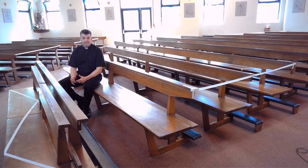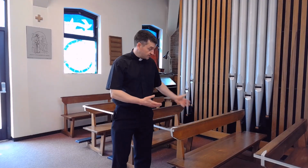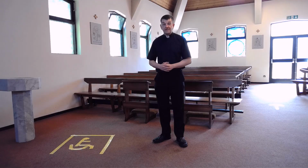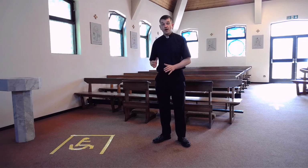This front bench on the front side of the church doesn't have any tape markings on it, and that's so that a family group can come and sit here. So if you're in the same household or in the same support bubble, you can sit here with the other people who are part of your household. And likewise, there are some benches like this one, which are suitable for 2 or 3 people from the same household or support bubble. If you use a wheelchair, there's a place here over by the font, which is marked out for you, and where you'll be at a safe distance from everybody else.